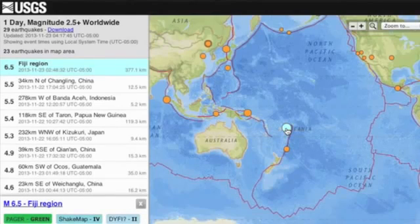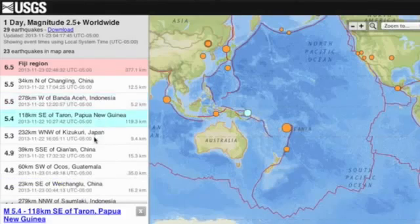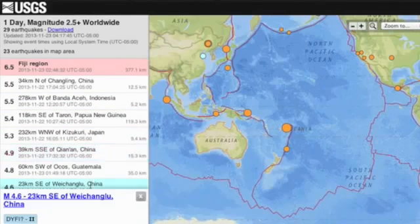This morning the uptick began with a 6.5 in the Fiji region. No tsunami reports and damage totals are not updated yet. Still obviously got an eye on the western ring of fire, including the other areas we discussed being on watch last night in the news.